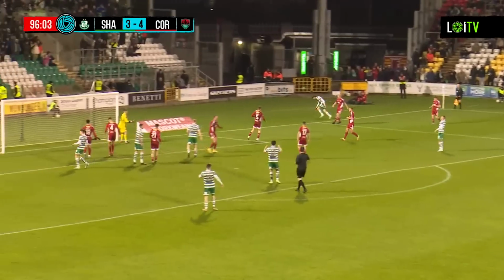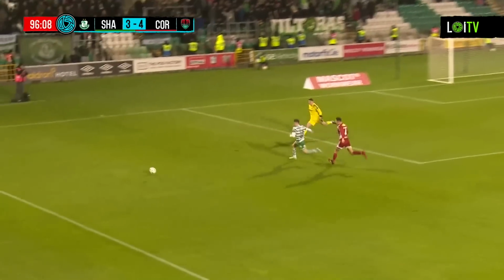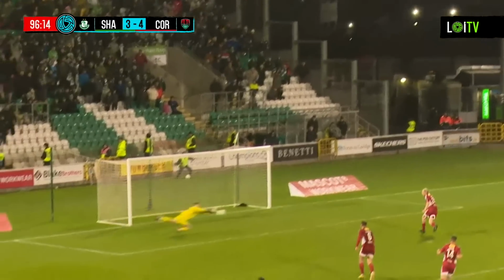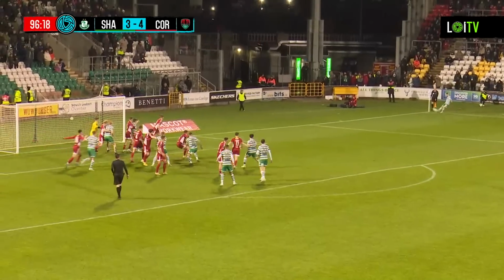Here's Farrugia, and it's out off Hackenen for another corner. Yeah, Corcoran comes out, and you're thinking, stay in your goal. And then he does unbelievably well. He just puts on the brakes, and he starts running back. He doesn't twist. He never takes his eyes off the ball. And he does brilliantly well to make the save.